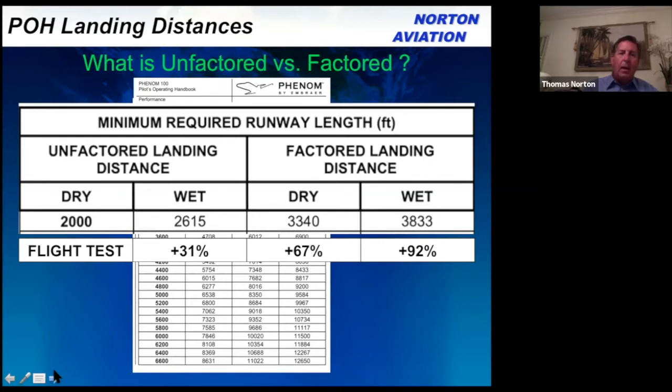And what does that tell you? That's assuming that, well, a 31% unfactored wet, you multiply it by 1.31 to get 2615. Is that accurate? Well, does that account for concrete versus asphalt, grooved versus ungrooved, a fair condition runway versus an excellent condition runway? Obviously not. So realize that even these distances, unfactored versus factored, is just a math equation, and it's not bringing in all the elements of the runway conditions, if it's fair, poor, or asphalt or concrete, grooved or ungrooved. So that also goes into your bag of tricks when you're looking at stuff like that.